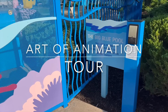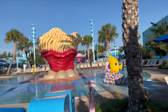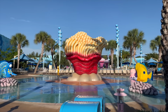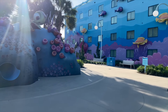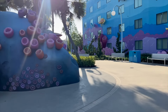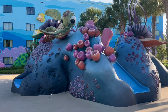Starting out in the big blue pool area. This is just a little wet pad that little kids can run through. And of course it is Nemo themed because we are in the Nemo park. And then there is a little playground if you have little kids. And I tell you guys, if you're gonna go for a themed hotel, I would definitely suggest this area.